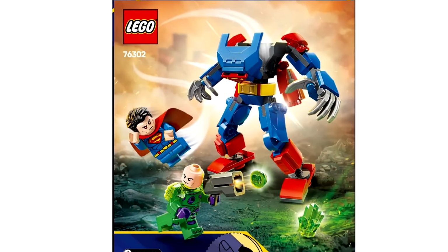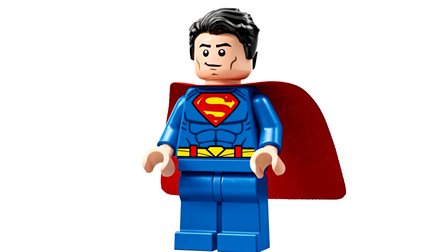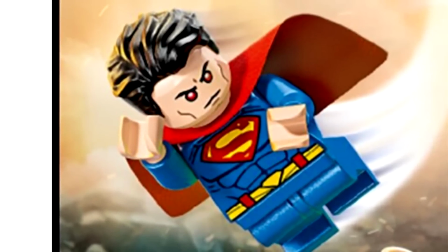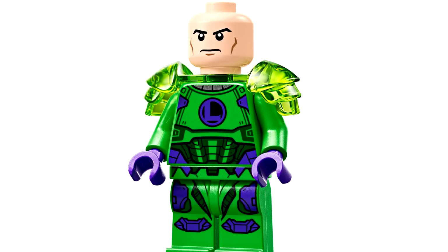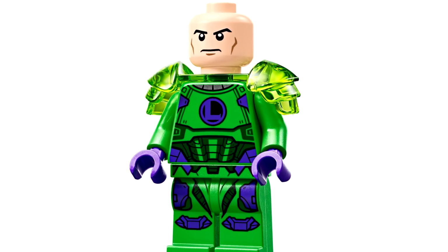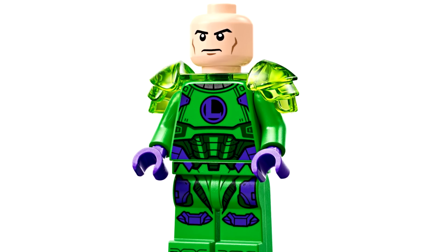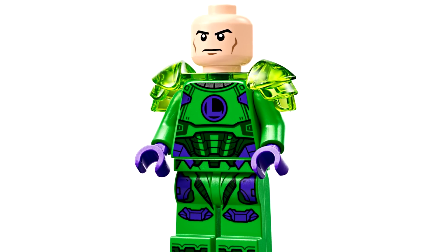Yeesh. This $15 set has 2 new minifigures where you have a new Superman design, at least for the torso and the face print, which you can see the alternate face with the laser eyes or whatever. The design for Lex is a very overused face print, but I do like the new torso, legs, but especially that new translucent green little body shoulder armor. That's pretty cool if you ask me.